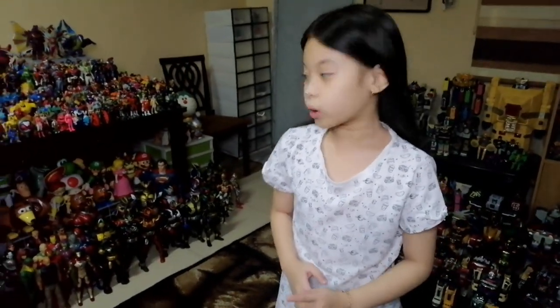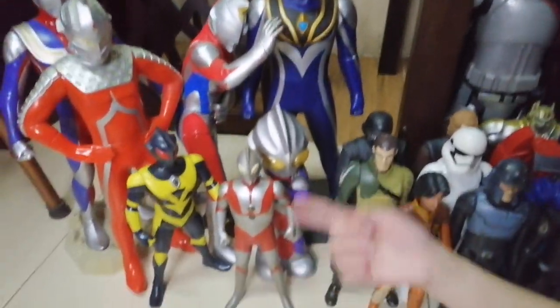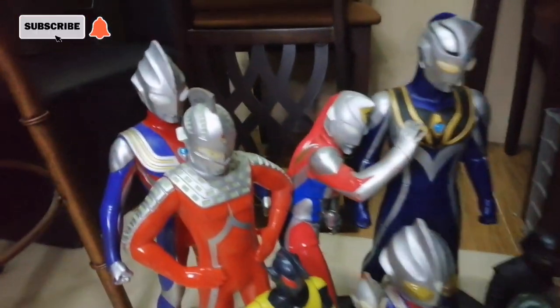Today, I'm gonna tour you to my toy room. So I'm gonna start with this set, the Ultraman set. We have this kind of Ultraman and this kind of Ultraman. This looks like a kid. And some red ones.